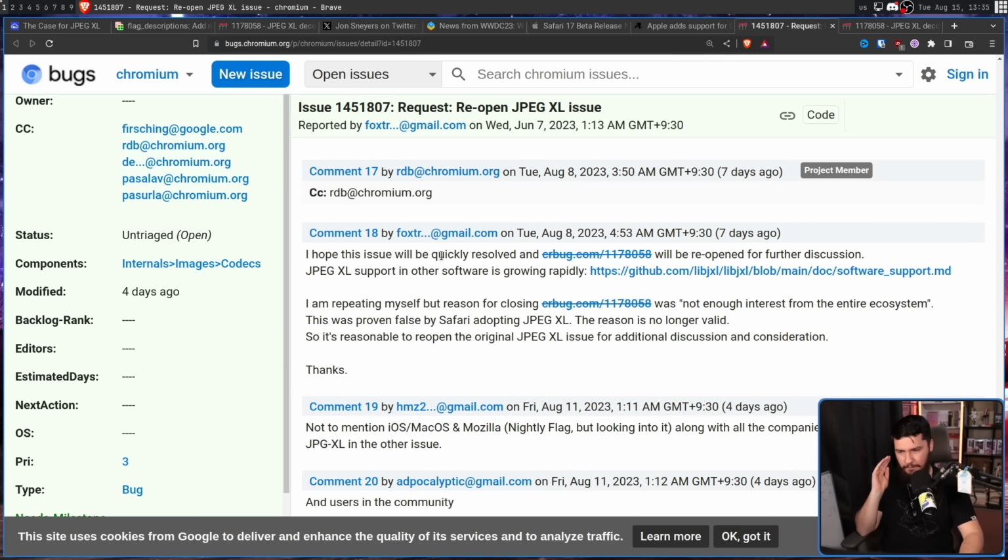I'm repeating myself, but the reason for closing this bug was not enough interest from the entire ecosystem. This was proven false by Safari adopting JPEG XL. The reason is no longer valid, so it's reasonable to reopen the original JPEG XL issue for additional discussion and consideration.